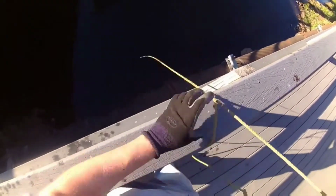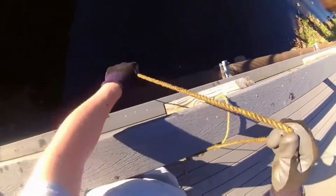Another thing I've been meaning to point out here is that when you're working with canals, it's a little bit easier than just working on a shoreline. Because you always have that guardrail or fence to tie off to, which is nice. Gives you a little something to balance off of.